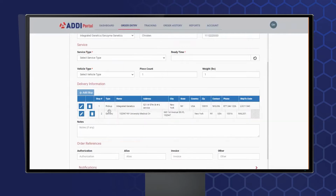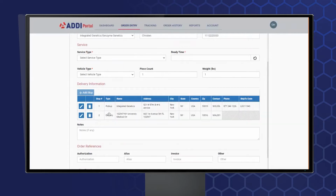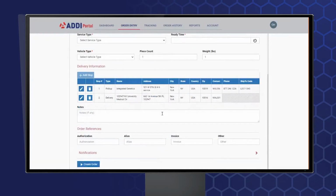Once you have your stops, the stops are drag and drop, so they're quick to move around if you need to flip-flop pickup and delivery. You can delete them, edit them, so it makes creating your orders very quick and easy there.